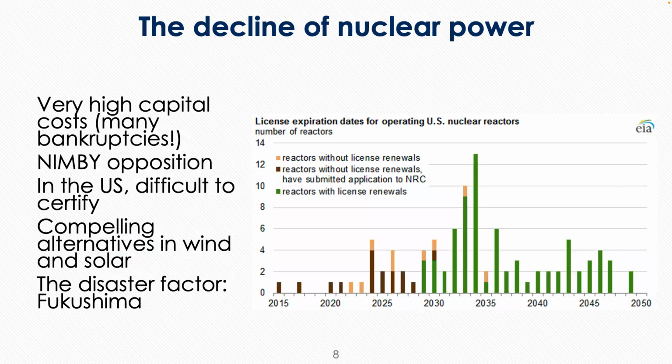Okay, so, decline of nuclear power. There are many reasons why. If you recall the graph that I was showing earlier, all those nuclear plants were getting built from the 70s to the 90s. Why haven't we built any more nuclear plants since? They're very expensive, okay? There are corporations that have tried to build new nuclear plants occasionally, and the process is so extensive that it's actually led to a lot of these companies going out of business. There's also very strong NIMBY opposition. So this is, not in my backyard.